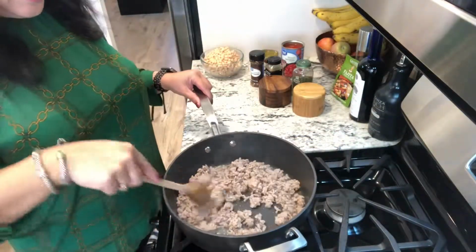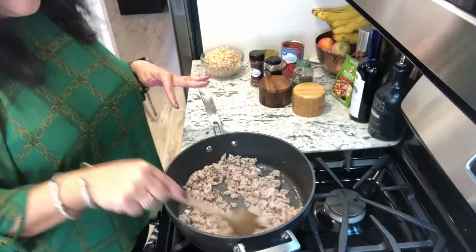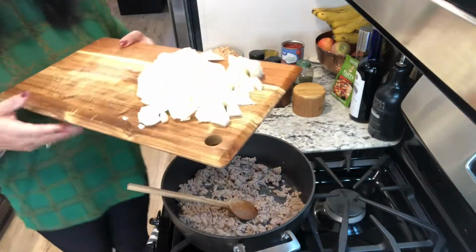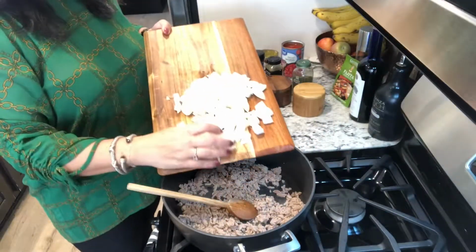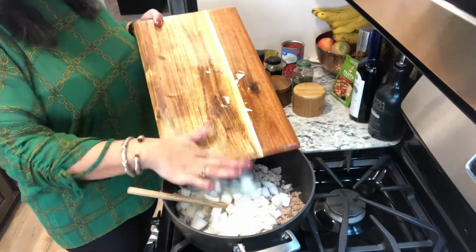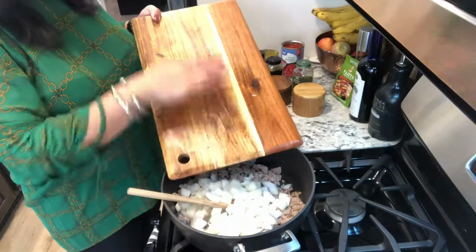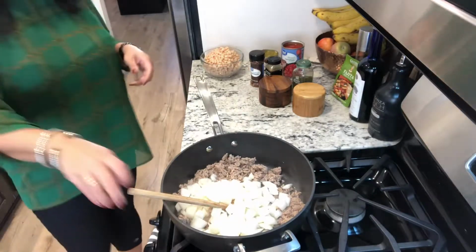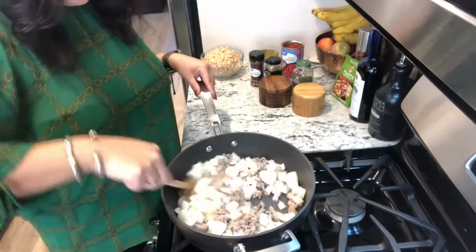All right, guys, so I browned up the turkey. I didn't put anything in it yet. I browned it up, and I'm going to add the onions. I large diced them. So I have 2 medium onions here, large diced. Okay, we're going to add that in. Yum, yum. I love onions, love onions and garlic. Okay, the garlic I'm not going to add in yet. Now we're going to add the spices and the fajita mix.